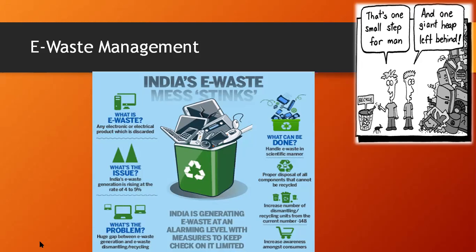India's e-waste generation is rising at the rate of 4 to 5%. If you remember, I have given one graph showing where we stand in e-waste, how much India is rising in e-waste. We stand fifth in that graph, because we are also rising at the rate of 4 to 5% for e-waste generation, because it neither goes for recycling nor for any other management. It just goes outside into the environment, littering it.